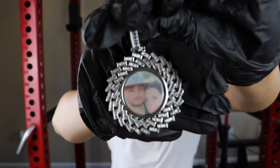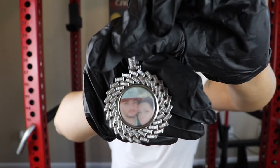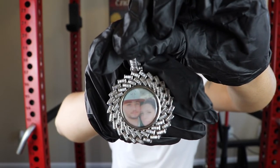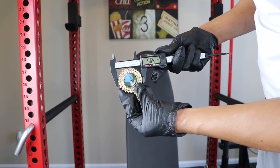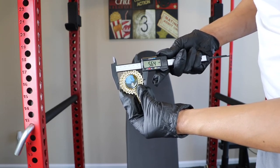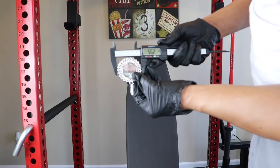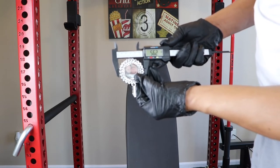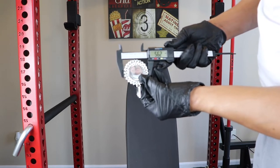Okay? So guys, what I'm gonna do now, let me get out my caliper and let you guys know exactly how big these pendants are. I'm gonna start off with Chris. Looks like his pendant is about 56.4 millimeters in diameter, okay? Let's check out Patrick's. Looking at Patrick's, his pendant is sitting right at 56.2, 56.3. So I can tell you guys for a fact that Goose Shop Jewelry's pendants are gonna be consistent in size, okay?